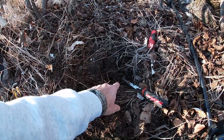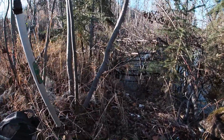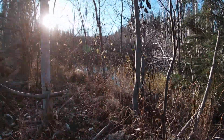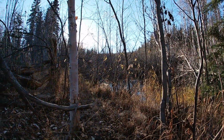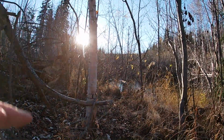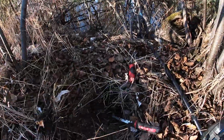Well, I got a really deep target here. This water is up really, really high because the beavers got everything dammed up. And I guess I'm making one of them mad. Right there he is. He's been swimming around here making all kinds of noise and slapping his tail on the water. He's pretty mad at me. Now hopefully he stays away.